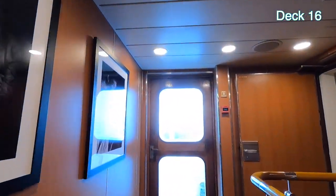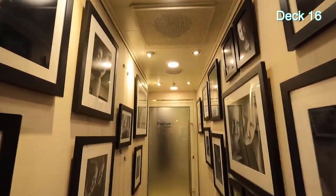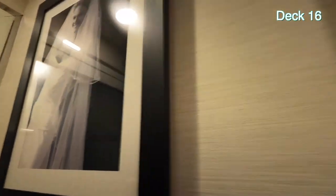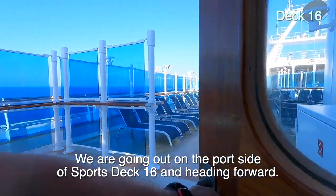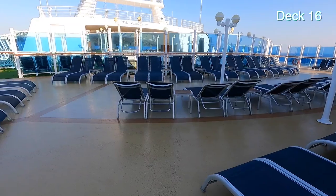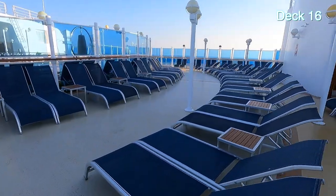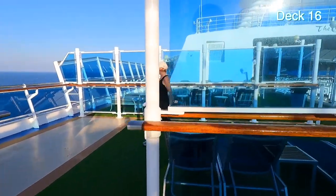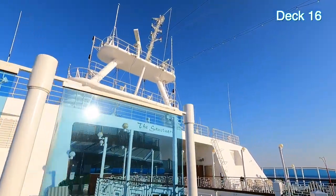Could also get out up here, you know, back out onto the decks. And it's just a door. Probably locked. So there's the Platinum Studio. I'm gonna go out this door. Deck 16 in the front of the ship, and they set up all these chairs every morning, and I don't think they get used very much, and they put them all away every night only to set them up again the next day. And we have come to the sanctuary.